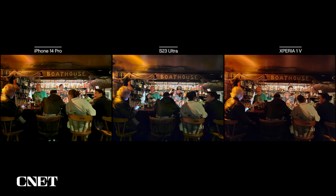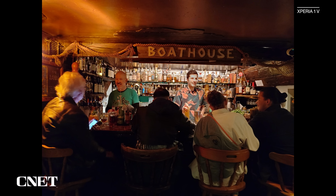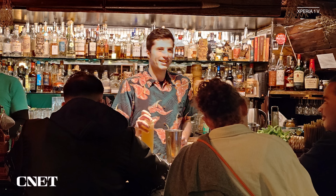Let's go someplace really dark, like the basement bar at Smuggler's Cove. These photos were taken with the phone's night mode. Of the three, my favorite is the one from the Samsung. Now, the Sony does a good job of handling the shadows and colors, but the bartender's movements during the capture time just make everything look blurry, and the highlights are blown.